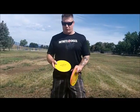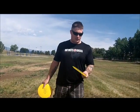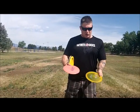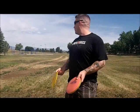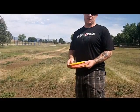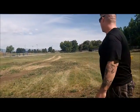What we found from our initial headwind test is that this fresh Star Banshee is a little more overstable than the Vane, and the Vane's a little more overstable than this beat up KC Pro Banshee. These two have about the same amount of glide. Definitely more glide than this really flat Star Banshee. So what we're gonna do now is go downwind and throw these with anhyzer and see how they pan out. First up, Star Banshee.